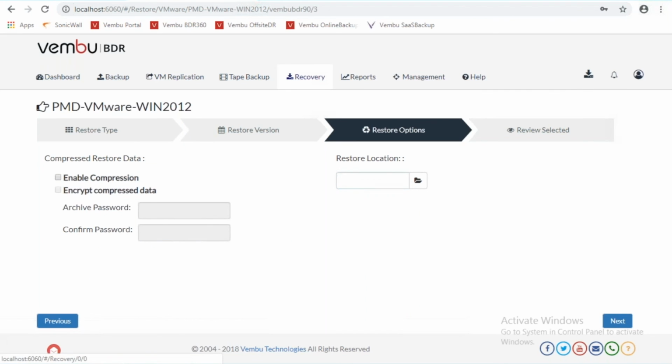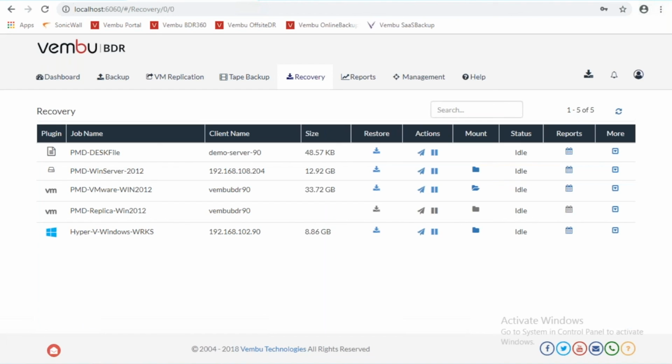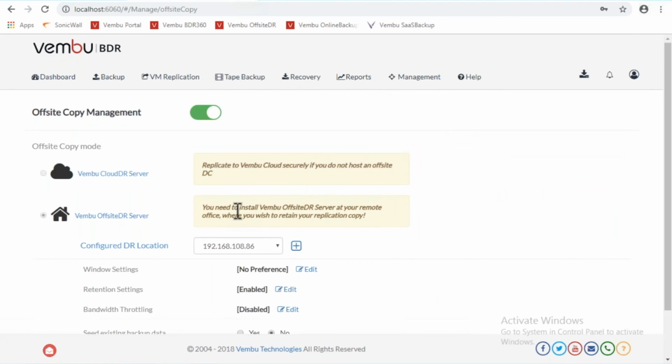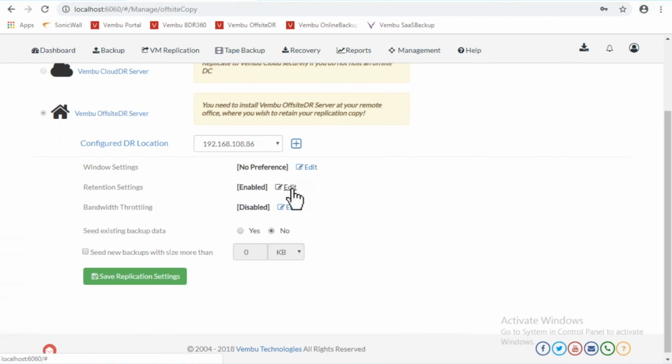So this is how Vembu helps IT people to protect, back up or replicate the VMs or physical machines, and perform the recovery instantly. At the same time, as I told you, in order to keep multiple copies in an offsite location, Vembu provides an option: either you go with your own data center or you go with Vembu's data center, and then you have an option to keep different retention options.